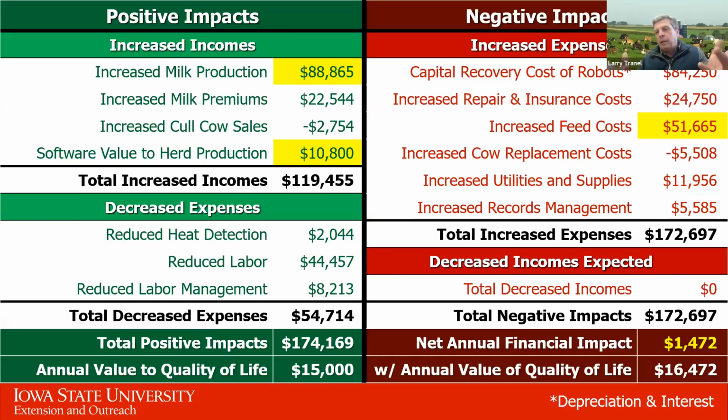So when we take a look at all those variables, we would tend to say that definitely some positive impacts in the increased milk production. When we take a look at decreased expenses, especially the labor, the increase in feed costs, and sometimes half of that milk production increase will actually go back out in feed costs. So we need to kind of be aware of that. So when we take a look at positive impacts at 174,000, the negative impacts 172.